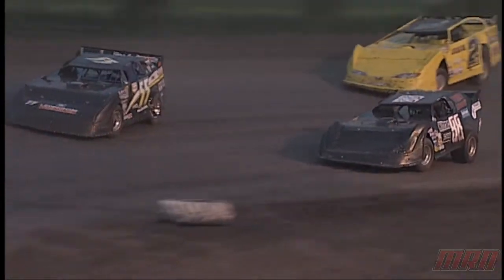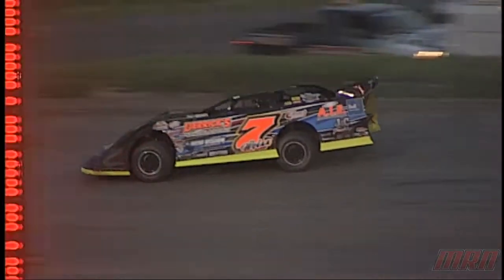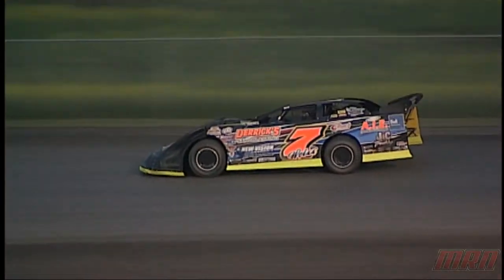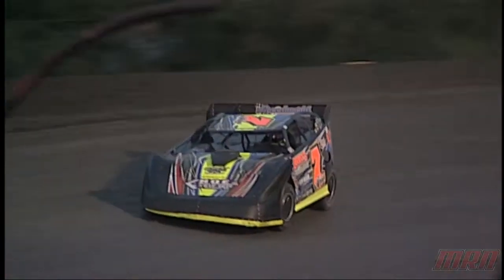Some great close racing in this one. Man, they're close. Mike Martin, though, holds on. Still sitting in 6th. Mooney having some problems on turn 2, goes a little wide. He rights the ship and continues on. He's side by side with the 92C. That's Cord Allard.